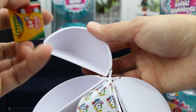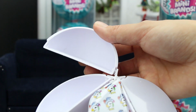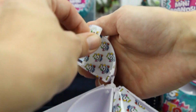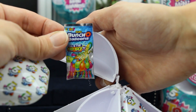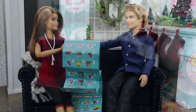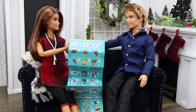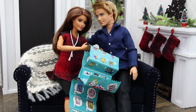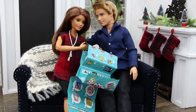And Crayola color crayons. Oh, 64 pack crayons. Those are cute. They're so cute. And a bunch of balloons. Oh, they're the water balloons. Look, hun, here's a list of all the things we could find inside. Oh, this one would be good for Asher. And Elizabeth would like this one. Oh, and Rebecca would love this.